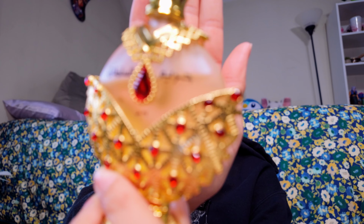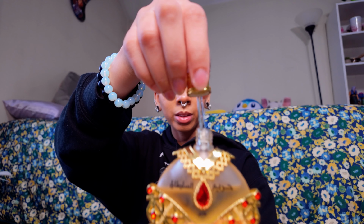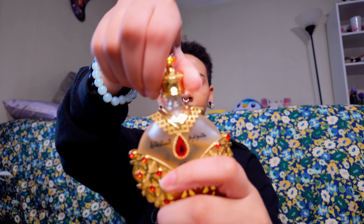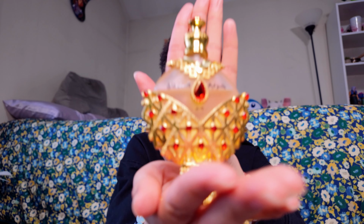I found out about this on TikTok. It is a vanilla, well, the scent is vanilla. It's a vanilla body oil. This is the dropper. So first off, the packaging is really cute. It gives luxury. I really like it.